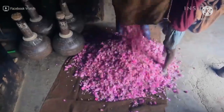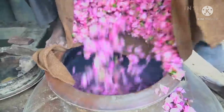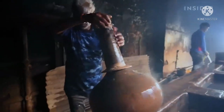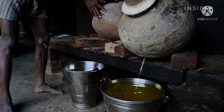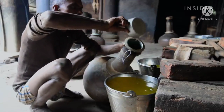Fresh roses are the main ingredient for this ancient way of making perfume. The tradition is thousands of years old, and this small city in India is one of the only places that still makes it this way. One batch can take weeks or even months to prepare. The result is 100% pure perfume, also called Attar, the Arabic word for fragrance.